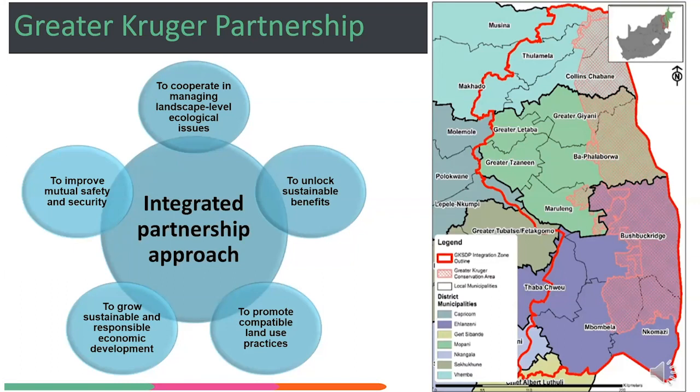The landscape is changing quickly. Some of our studies have shown that in Bushbuckridge, the population is growing 18% per year, and it's starting to quickly move towards the Kruger National Park. So we need to be able to inform what the responsible economic development is and what is the mutual safety and security. If we talk about rhino and elephant security, we need to start to think about security of livelihoods.